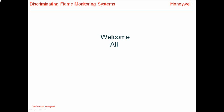And the subject today is industrial flame monitoring for continuous burners and difficult applications. Today's presenter is Lalit Mehta. Lalit is a senior application engineer and sales engineering manager with Honeywell. He received a degree in electrical engineering from University College in London. Lalit has been in the industrial burner boiler management and flame safety monitoring field for over 30 years.